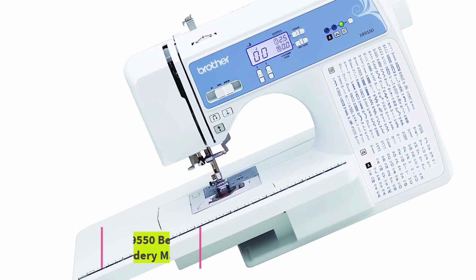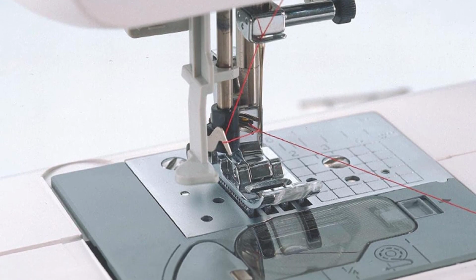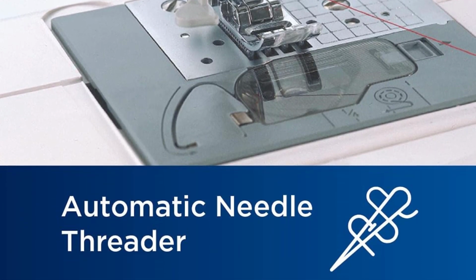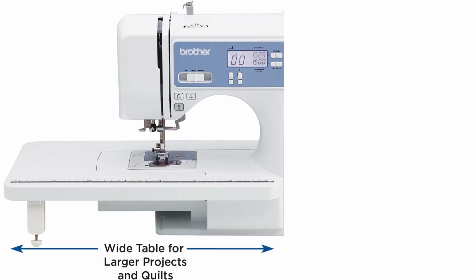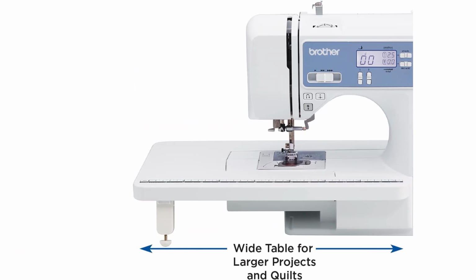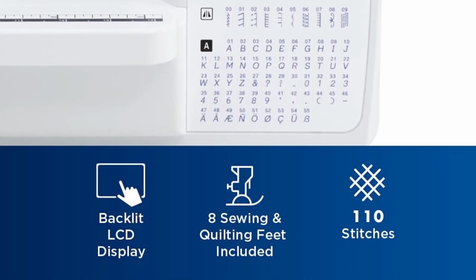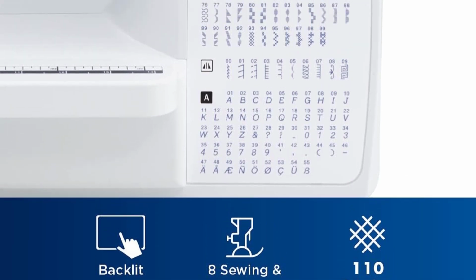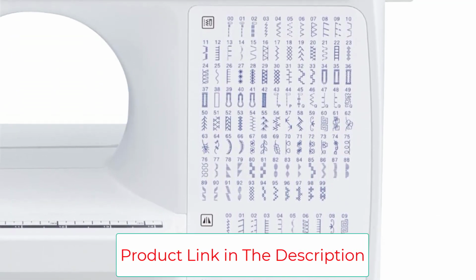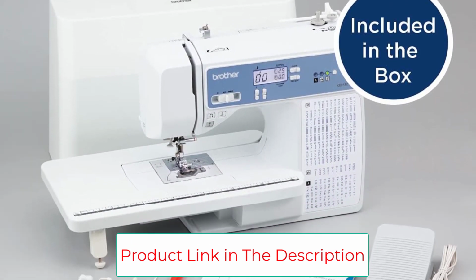Number 4. Brother XR9550 Best Sewing and Embroidery Machine. With this Project Runway sewing machine, you may quilt as well as design and construct your own garments and other crafts. You can also use the included monogramming font to adorn your produced goods with tiny alphanumeric stitches. The Brother XR9550 PRW can handle the majority of the chores you require it to, with 110 stitch possibilities, 8 automated buttonholes, and 8 presser feet already included. It's also the best Brother sewing machine for clothes production.